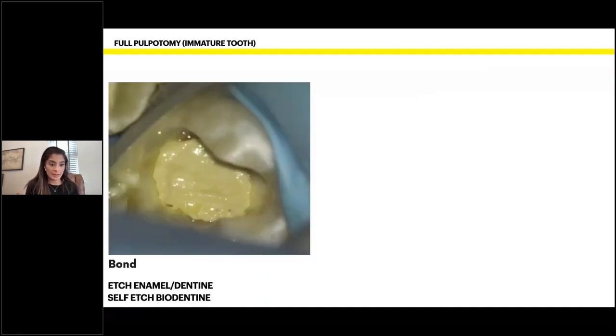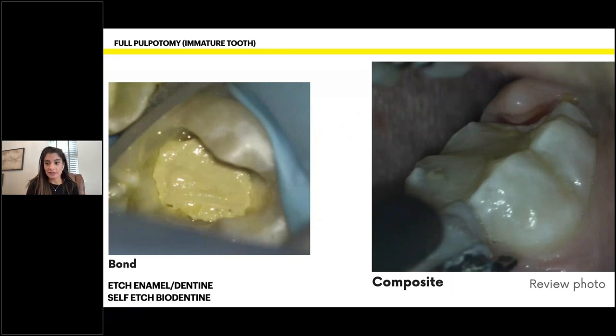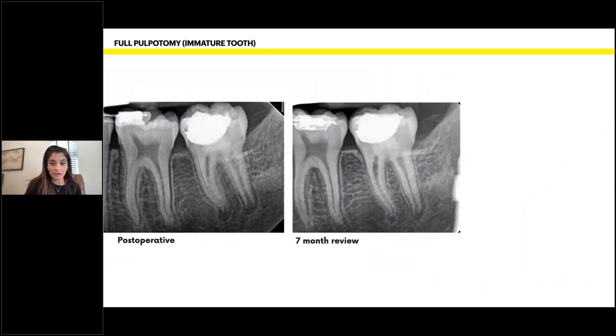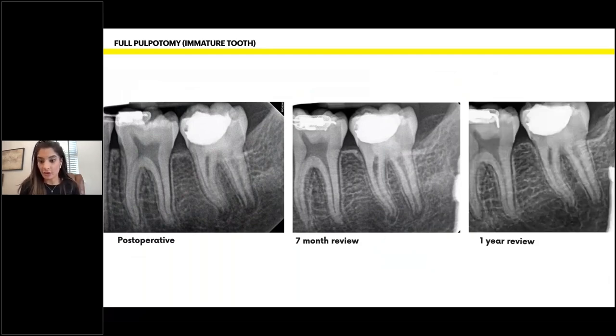And then, in an ideal world, what you would do is a self-etching adhesive over the Biodentine, bond, composite, and then a composite restoration. And you can see this was the review radiograph. So this is post-operatively. This is at the 7-month review, and you can see we've got continued root development, and the patient was asymptomatic. And this is at the 1-year review. And again, we've got continued root development.